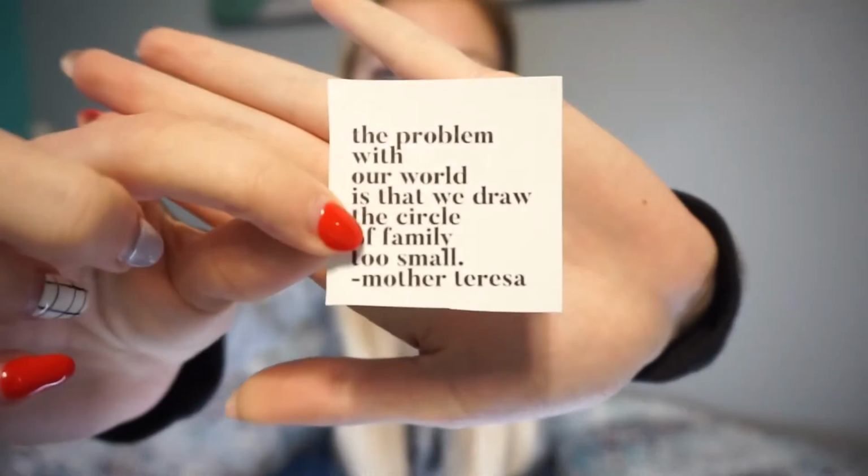So again, we're not always going to be perfect. We may not always know how to help, but we can always be there and be one big happy family at the end of the day. And then the last one I have, which I think is one of the most important quotes, is, "The problem with our world is that we draw the circle of family too small."